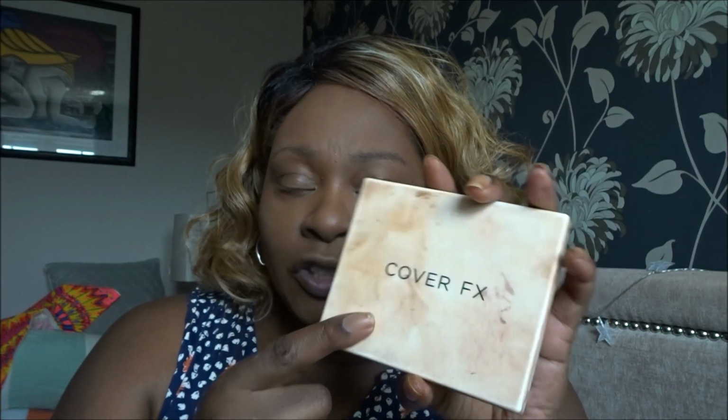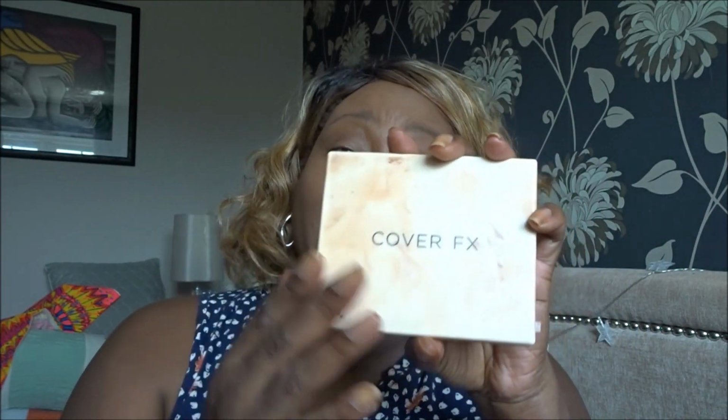Alright, I'm going to do my bronzer just to counteract that. I didn't actually get this in the Boxycharm, but it was something that was provided in the Boxycharm earlier this year. I think it was in March or April or maybe May, something like that. So I'm going to be using the bronzer in this.